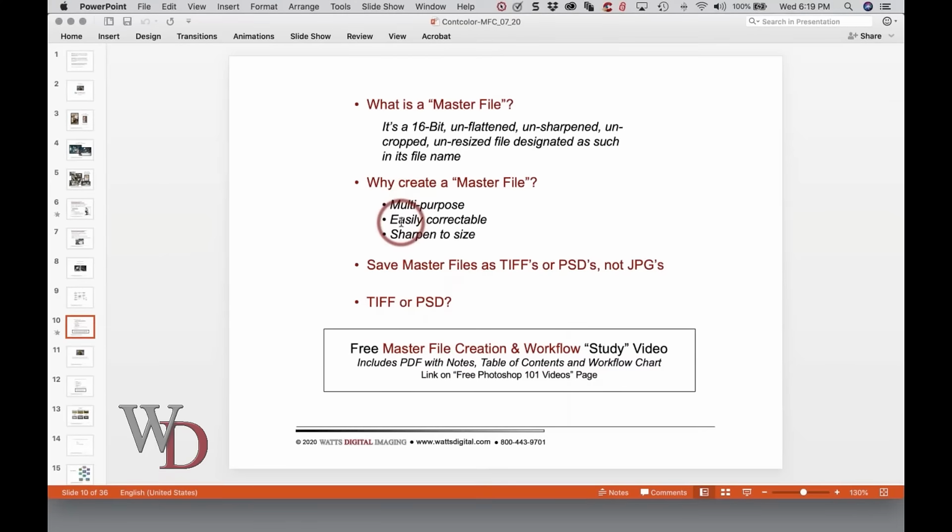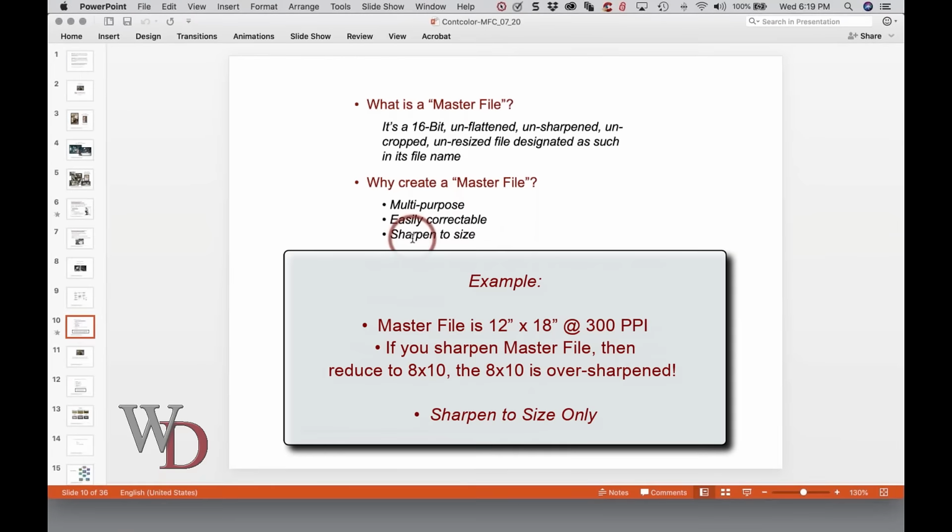It's easily correctable because, as you can see, we're going to work in adjustment layers, and when you work in adjustment layers coupled with layer masks, then it's easily correctable. You only sharpen to size, and I mentioned this in class 1, 2 weeks ago. Let's say you have a master file that comes out at, usually, say 12 by 18 inches by 300 ppi. If you sharpen your master file and decide you only need an 8 by 10, you've already over-sharpened your image, so you only sharpen to size.